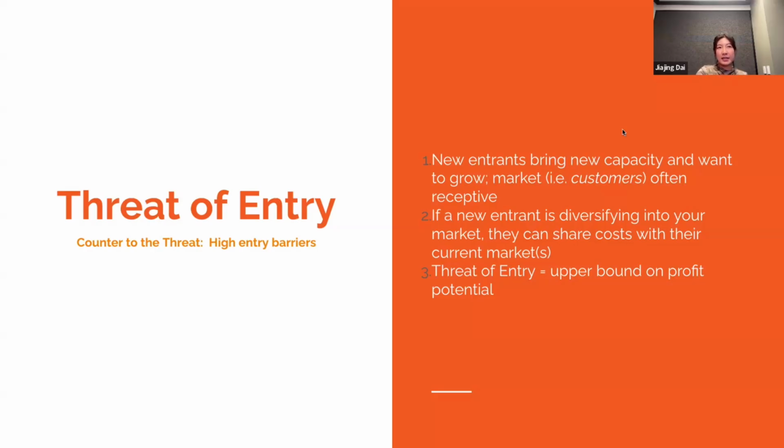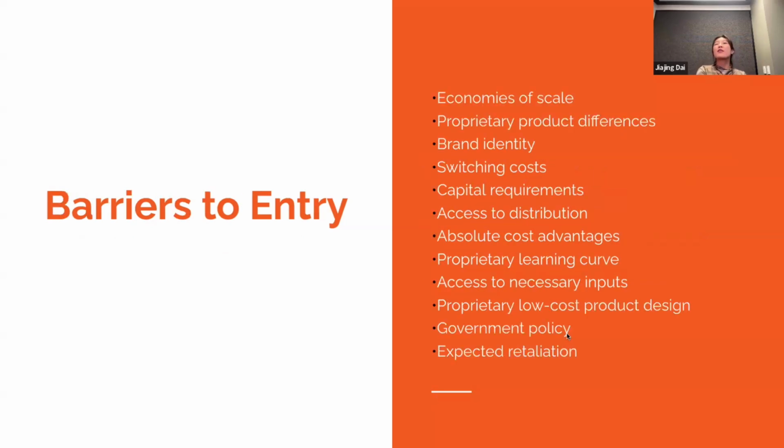So the counter to the threat is high entry barriers. And what defines high entry barriers? There are multiple factors: the economies of scale, proprietary product differences, brand identity. For the class that we had last week for the Chinese audience, all of the students there have a weird admiration towards Apple as a brand. So that's the brand identity there. No matter how weird the product is from Apple these years, they still keep their admiration to Apple as a brand. That's the brand identity.